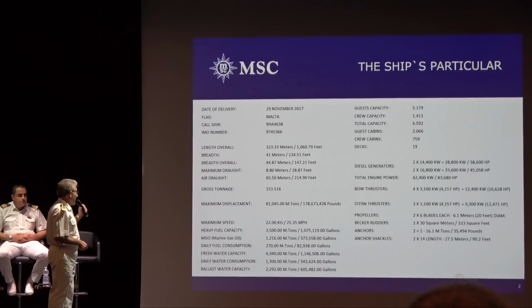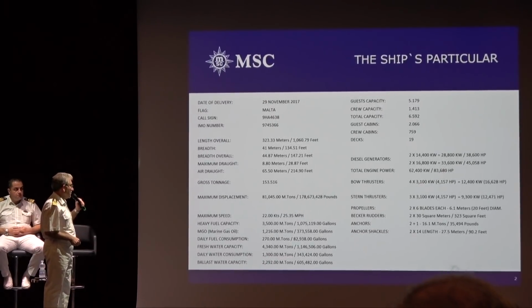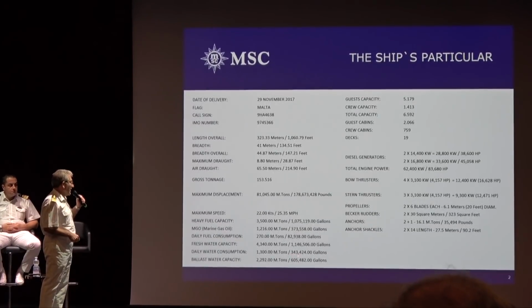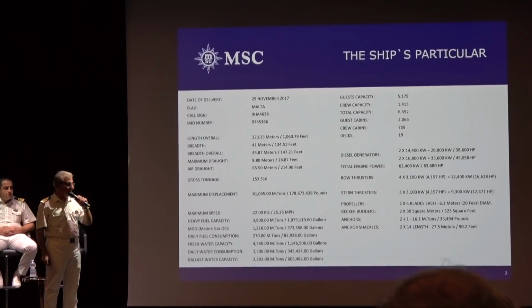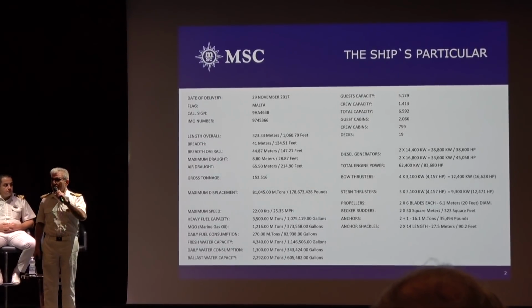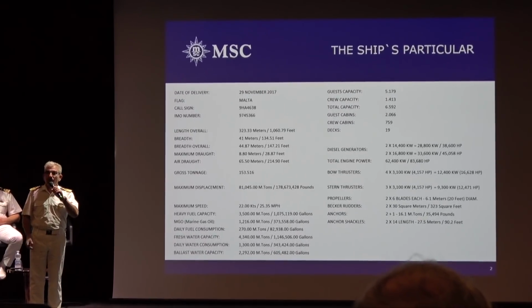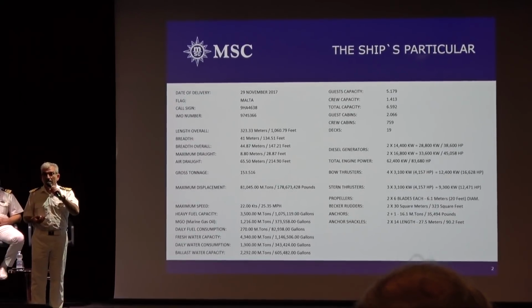Fresh water, our consumption is 1,300 metric tons per day, equivalent to 343,400 gallons. And we produce the fresh water ourselves. We don't load the fresh water in any other port. We produce it ourselves because it's much safer and better quality water.